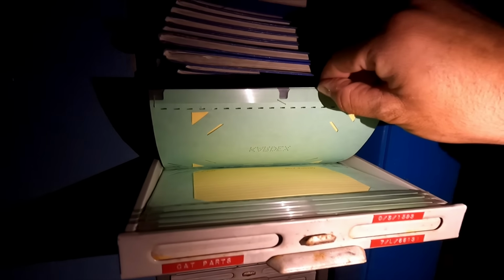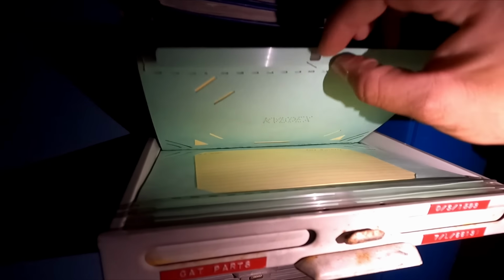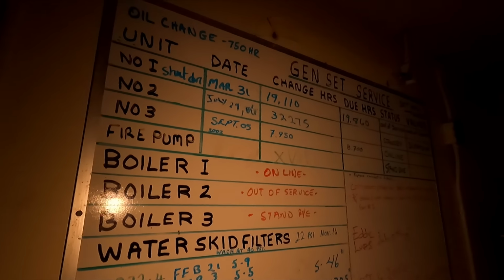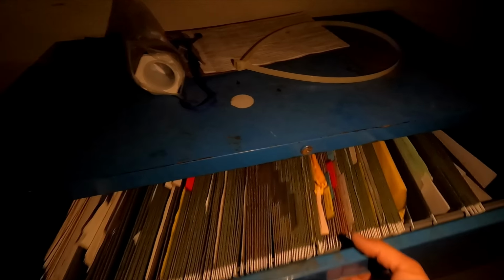Some type of parts list. Head assembly. Head assembly. Wow. Just meticulous. Just crazy. This place is just left just how it was.